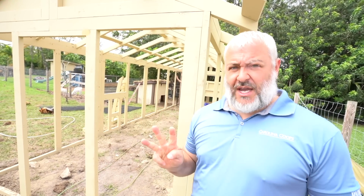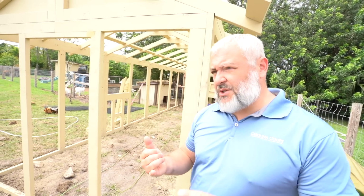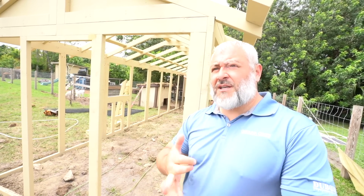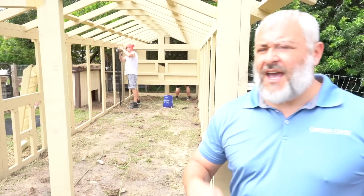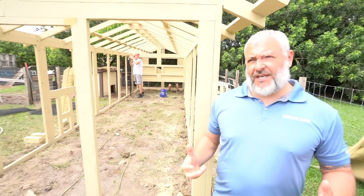All right, so number three, and this is probably one of everyone's favorite parts, is it's very functional. You have a deep litter system, so it's very easy to clean, and you don't have to clean it but for over a year, okay? And number four, it's beautiful. Why not have a beautiful looking chicken coop?